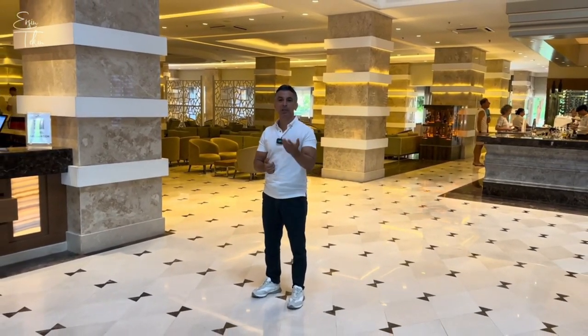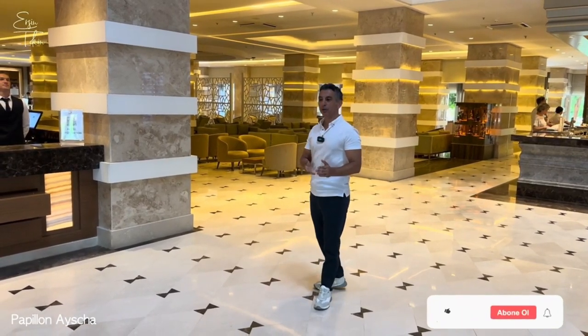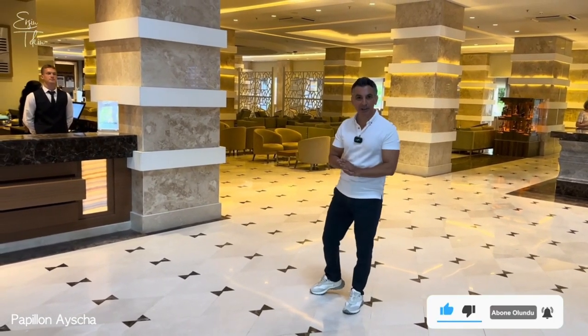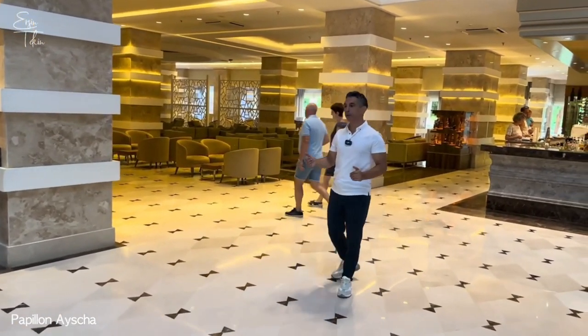But if you have arrived early, I recommend you bring a beach bag ready, because instead of waiting for your room here, you can start your vacation by directly using the restaurant. In this way, while your room is being prepared, you will also make good use of the time. And let's continue our tour with images from the lobby area.